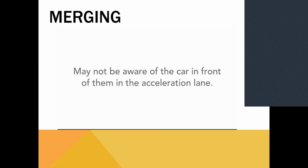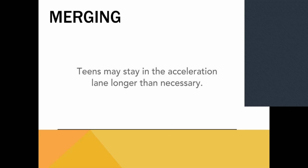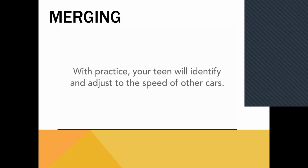There are a few common errors you'll need to watch for when new drivers practice entering and exiting highways. Teens may not be aware of the car in front of them in the acceleration lane because they're focusing too much on the traffic in the lane beside them. Tell your teen to let the car ahead of them accelerate before they start their own acceleration. This will create an extra space between the cars so both can safely enter the highway. Teens may want to stay in the acceleration lane longer than necessary. They also may not recognize how much space they have to accelerate and merge. With practice, your teen will be able to identify and adjust to the speed of other cars.